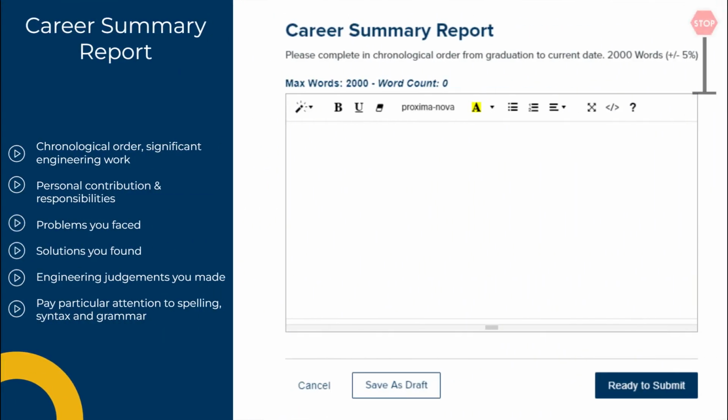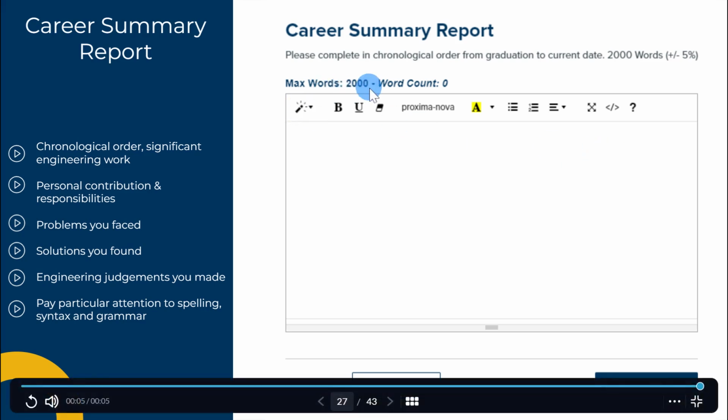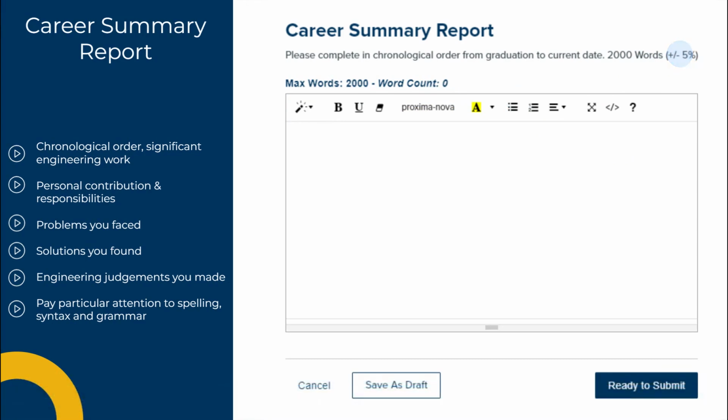Your career summary report is probably the first large section of the application that you'll come across. It's a 2,000 word report. If there is a word count above a text box, you see it clearly noted of what it is and what your word count is. There is a buffer of plus or minus 5% in each text section. So please make sure that you keep within that plus or minus 5%. If you're excessively over or under, your application can be returned. Similarly to the table, your application for this part of the process is in chronological order.